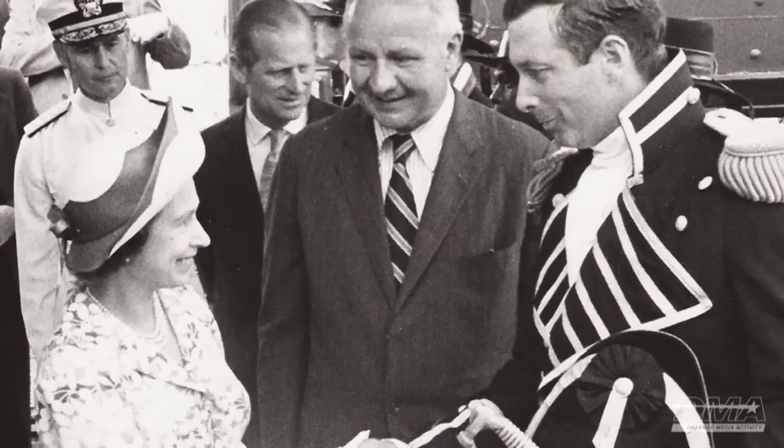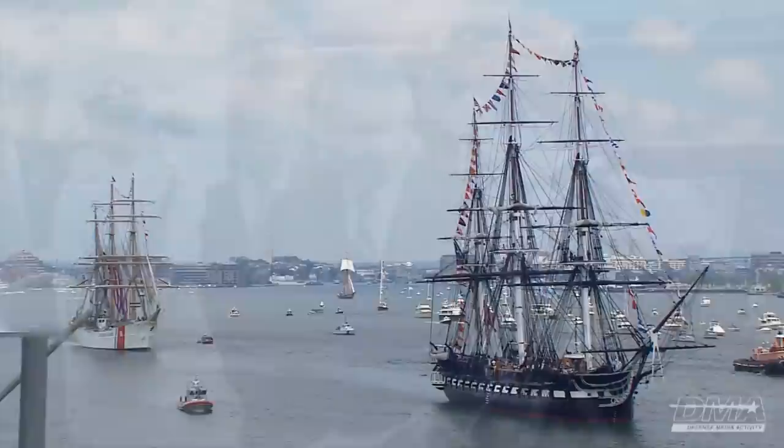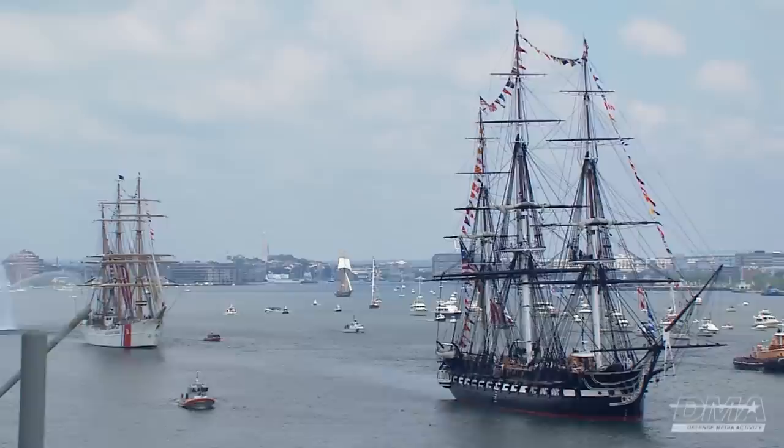1976 and our nation's bicentennial saw a refurbished Constitution welcome the Queen of England to her decks. People's first sight of her is awesome. There were times when I had command, I used to go out and stand on the pier nearby and look at the approaching visitors.